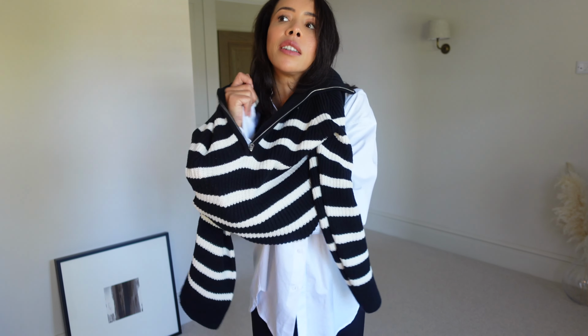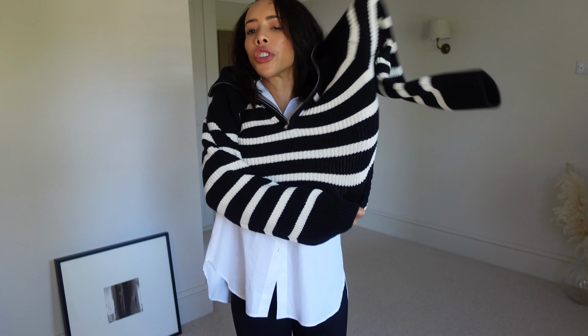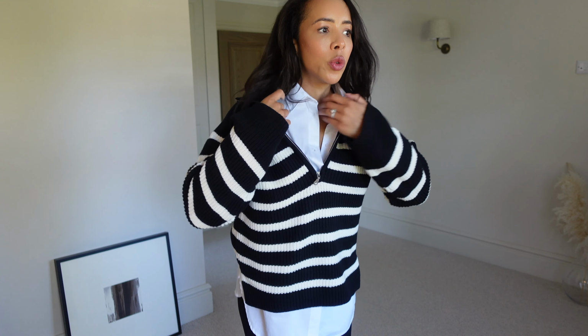Now, I feel like a lot of the jumpers here, I'm going to show you styled with the shirt just for ease, but what I'm trying to emphasize here is just how much versatility you can get from just a white shirt. Like, a white shirt truly is amazing, and they're normally the cheapest thing.